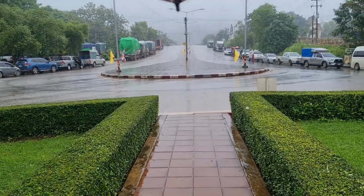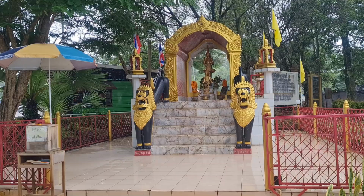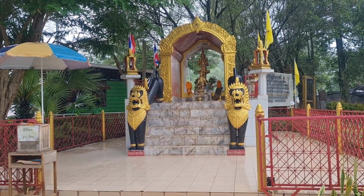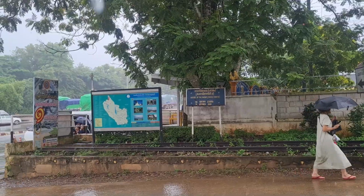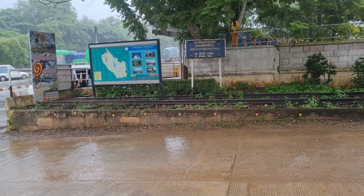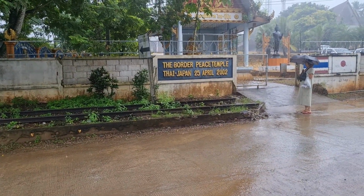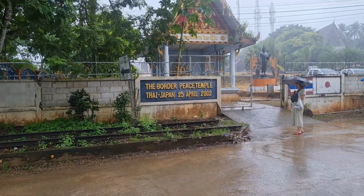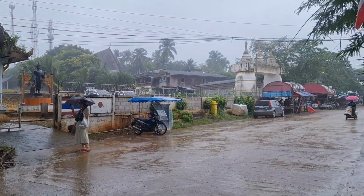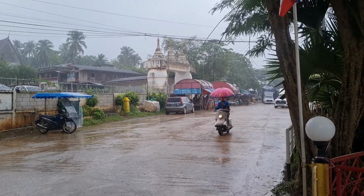The Three Pagoda Pass. So this is a mountain pass, and it's on the border of Thailand and Burma, or Myanmar as it's now called, in the Tenasserim Hills. It's 282 metres above sea level. They don't actually look like pagodas, as probably mentioned in the video. They are stupas or chedi, and they were probably built at the end of the Ayutthaya period as a symbol of peace.